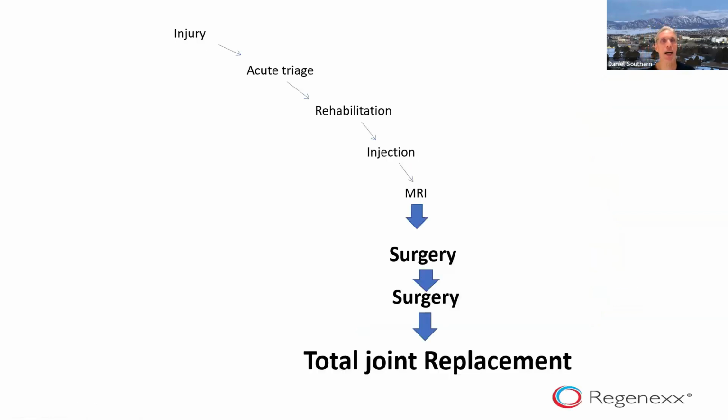So let's return to the algorithm now. This is the traditional algorithm we just discussed. It's pretty much the same in interventional orthopedics up until the point of the MRI. At that point, if you're standing in my office and I see something, I think I can help you with that. And I think we need your platelets, or we may need your stem cells, but I'll propose an orthobiologic treatment.